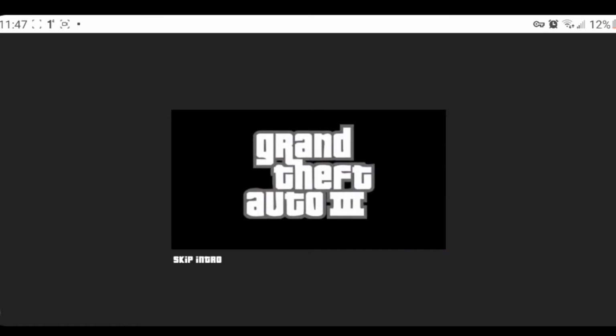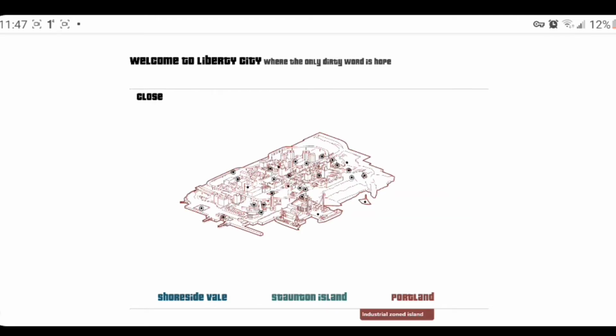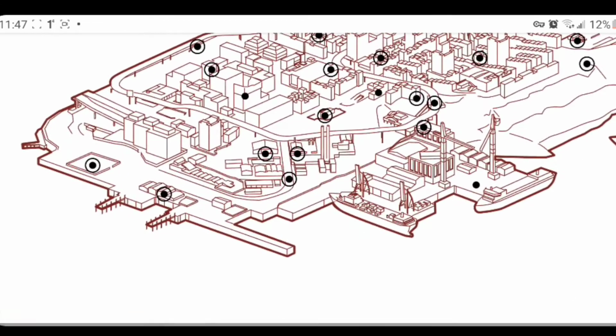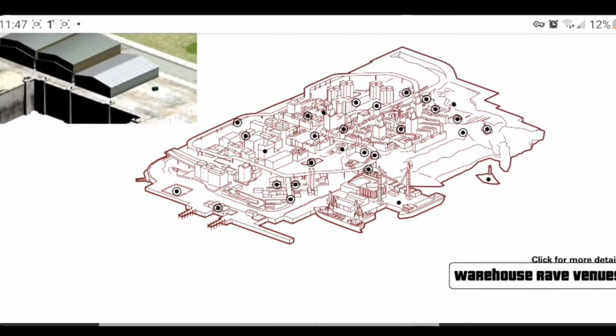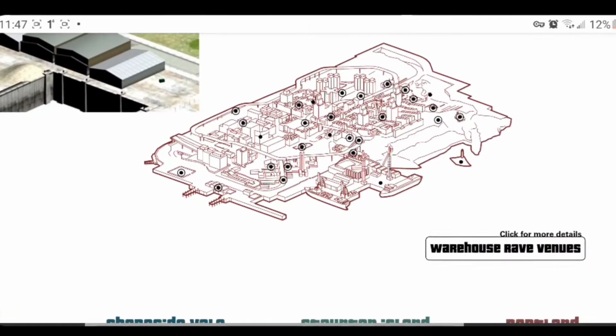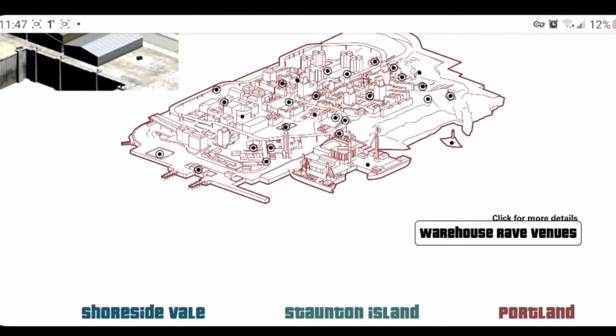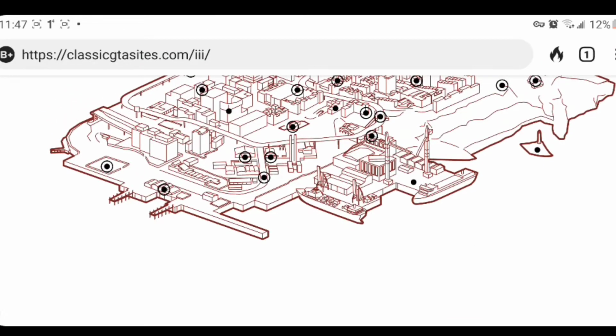Skip intro. It's done. Okay, so here what we can do is take a look at the different islands that are attached to Liberty City. So we can go to Staunton Island, Portland, which is right here. And what happens if you tap here is we get a whole bunch of interesting stuff. Warehouse rave venues. That was actually a thing where I lived years ago.